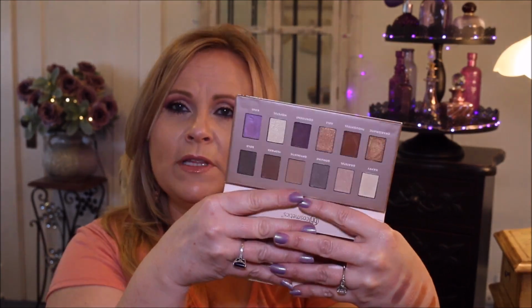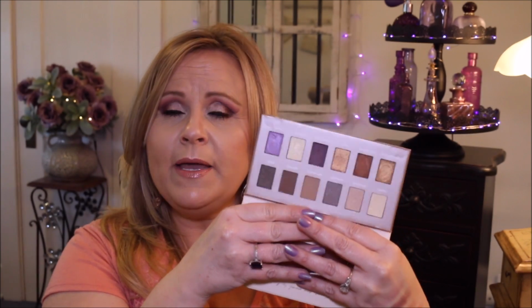I really did like this. This copper color, isn't it pretty? So I really did like this palette. I think that it's one of those that you could really do a lot of looks out of and not be just into a neutral look without having any other colors on your eyes. So really enjoyed this one. I would recommend it for the price.